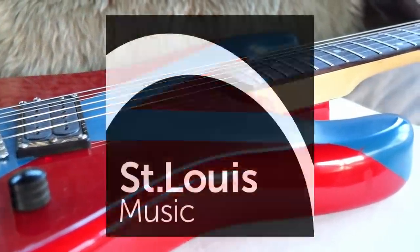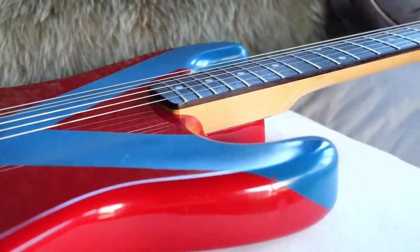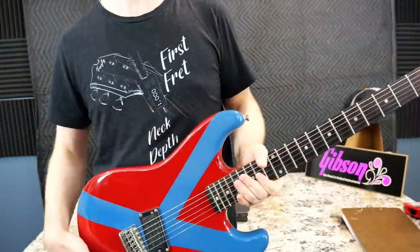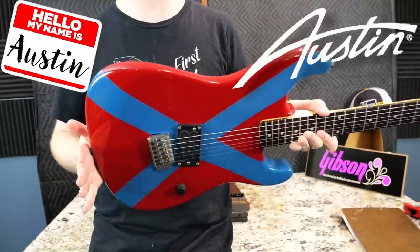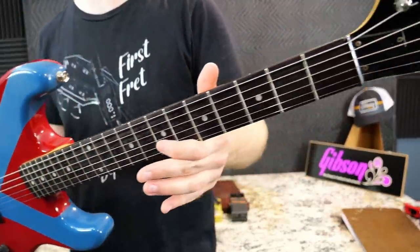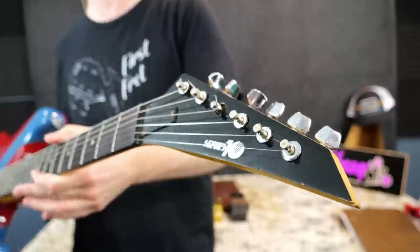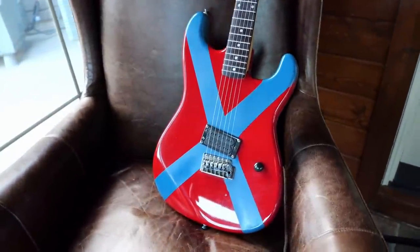But all these brands were under St. Louis Music. But after 1998, Bentley transformed into the Austin line, which I have heard of Austin guitars before because, hey, that's my name, and the guy that I bought this from was also named Austin. So that's why I called this episode such an Austin deal, because there were three Austins involved in here, in a roundabout way. But it seems there were a lot of cool Series 10 guitars.